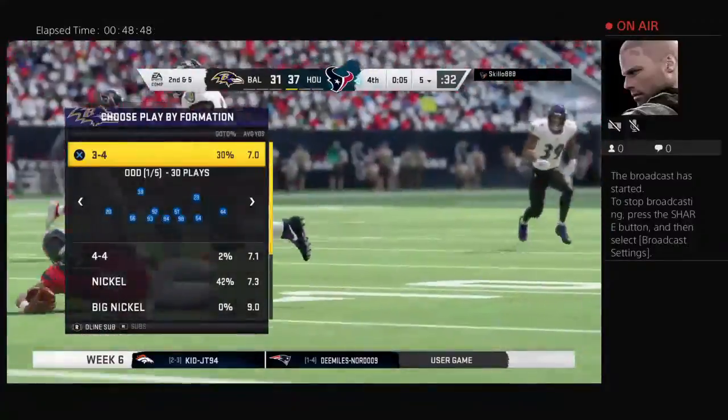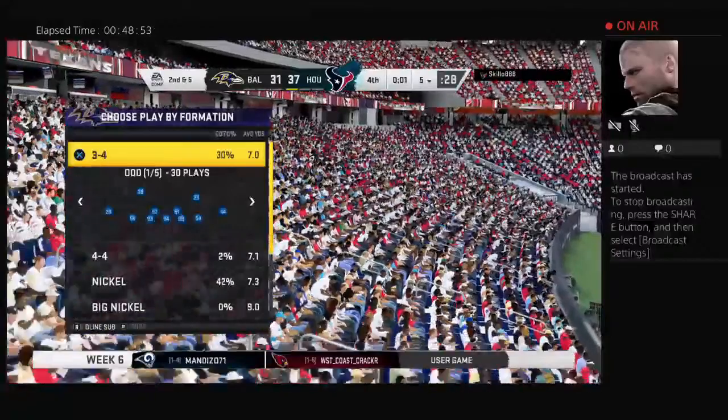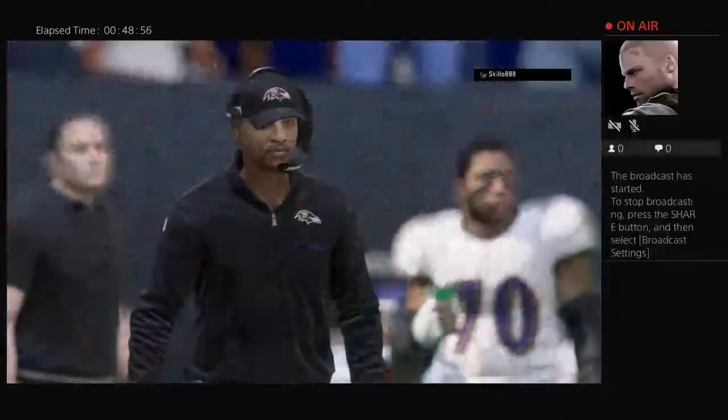It's 2nd down. At the 5-yard line. So Houston going to come.